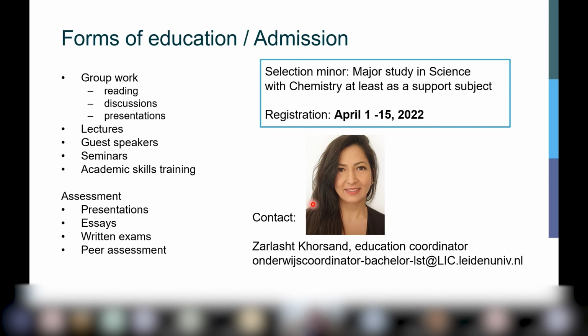So the forms of work that we do are very diverse. As I said before, we have group work where we do reading, discussions, presentations. There are of course regular lectures. There are many guest speakers from industry and also from other expert institutions. There are seminars. Academic skills training is also an important part of the minor. So the group work is not only working in groups, but also learning how to work in groups, what are tasks and what are functions in a group, and so on. Presentation skills are practiced, of course, in all these assessments. Writing essays. There are some written exams in the more regular way, and there is also peer assessment as part of the assessment procedure.